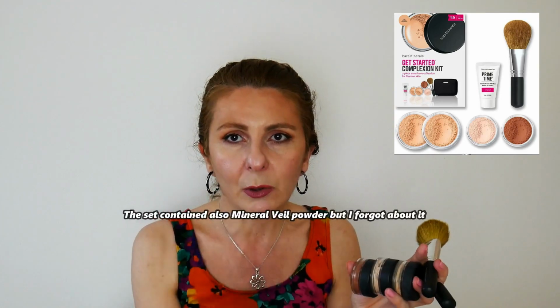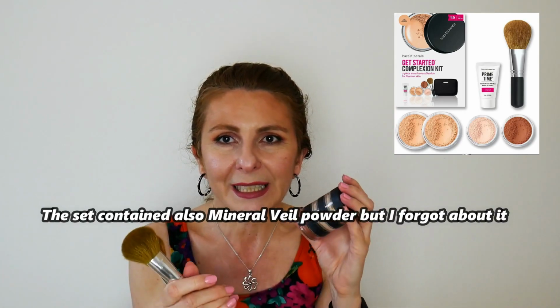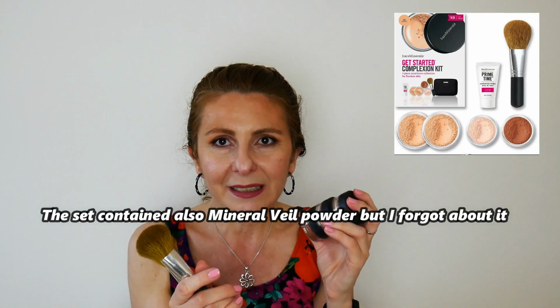Those brushes are a bit tougher. They are not as soft as the ones for regular loose powder, and I feel they do a better job of blending the mineral foundation, hence they put them in this kit. And what I don't have, and I wish I did, is the Prime Time Primer that also came in this kit. I will put the presentation of this kit here on the screen. But yes, I have these products as a result of watching Wayne Goss's recommendations. Wayne was also raving about the Micro Mini Sponges by Beauty Blender, and he still does.